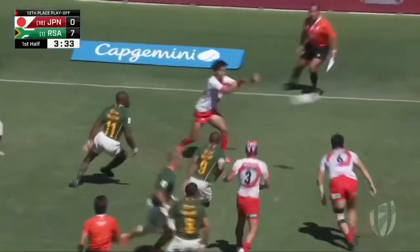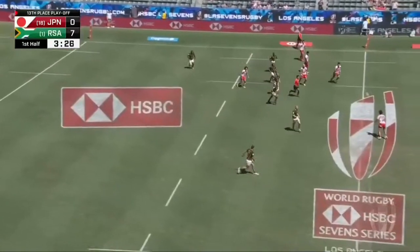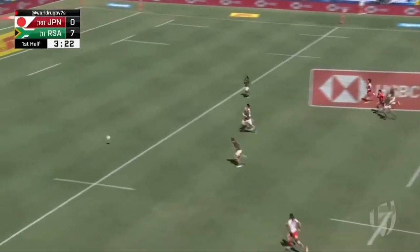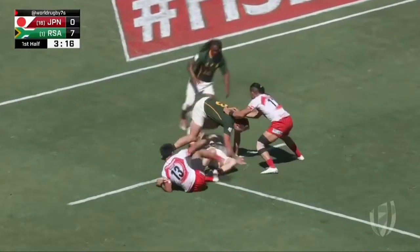A lot of support runners here for Japan as they look to reset things. Thought about a kick and then a step back in the field of play. Fukushi does come this way to Koga. He puts the kick in and chases. Murphy's there and Oosthuizen. Murphy knocks it back. Oosthuizen with his knee, and he's tackled on the ground.